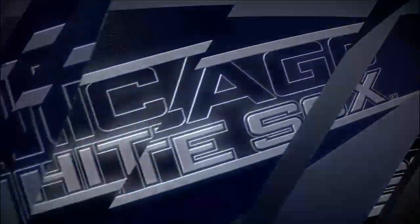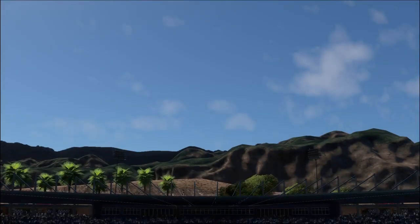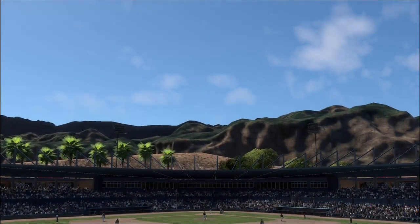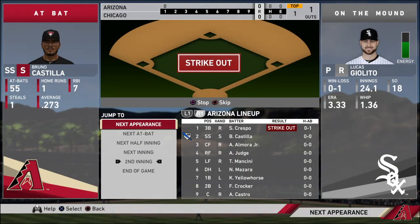All right, guys, here's a defensive alignment for the Chicago White Sox. And, guys, what I want you to focus on today is this is one of the new age teams in the game that really rely on statistics and the numbers. And the numbers tell them that they're a better team defensively, moving guys around.